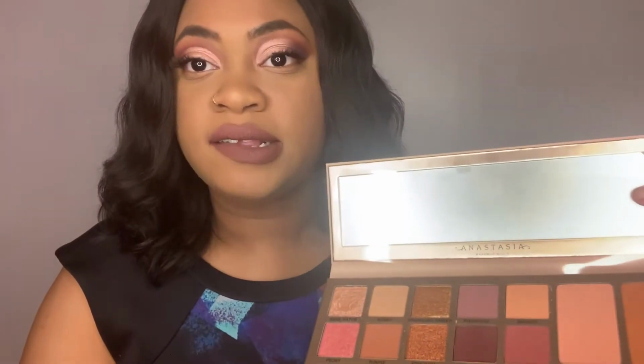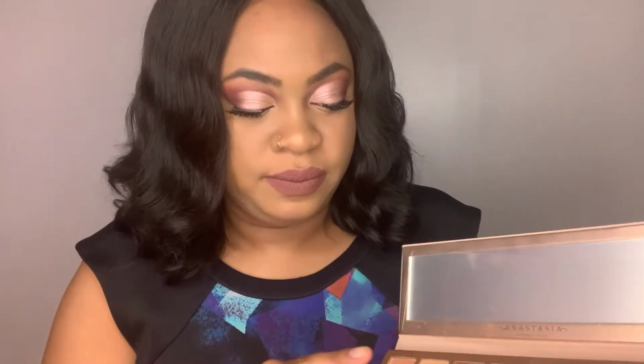But anyways, I want to swatch these colors for you guys and show you what they look like. I've only swatched the 3 that I use, but the other ones are untouched. So I'm just going to show you what they look like. We're going to start with Rose Water. It's like a champagne metallic with a pink undertone. Very pretty. That's what I have on my lid. It's gorgeous. I knew that was going to be one of my favorites because I love colors like that.